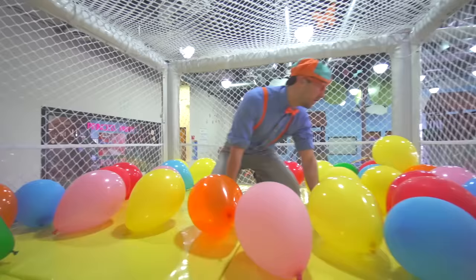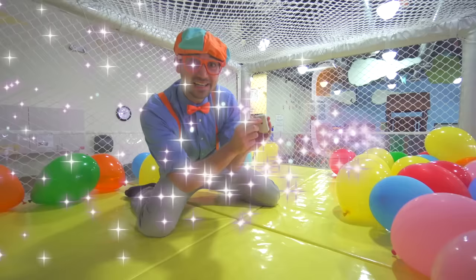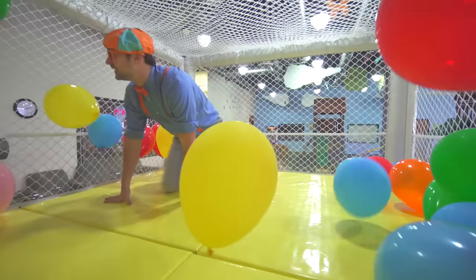Whoa, look at this. There's a bunch of balloons. And I have the magic remote. Let's push this button on the count of three. One, two, three. Colorful balloons! Whoa! This balloon is the color yellow!